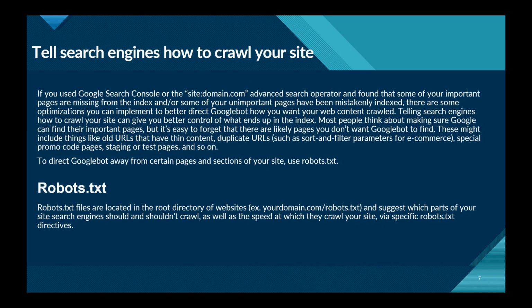Now, let's tell search engines how to crawl your site. If you used Google Search Console or the advanced search operator and found that some of your important pages are missing from the index, or some of your unimportant pages have been mistakenly indexed, there are some optimizations you can implement to better direct Googlebot.